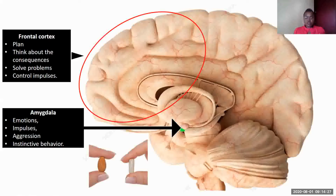Now, these two parts of the brain control the way we as human beings react to external stimulus. When there's a stimulus from outside, someone says something to us, or we hear about something, or we see something, those are the parts of the brain that determine how we are going to react. Now, for those who have not heard about this concept, this is going to be a little bit of news. This part of the brain called the frontal cortex is the one that as a human being, you want to be functioning all the time.